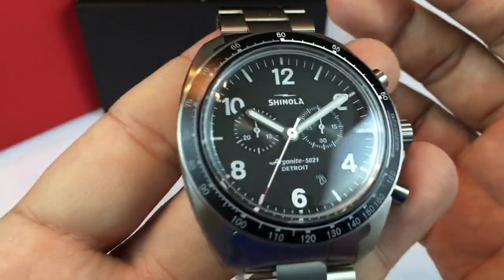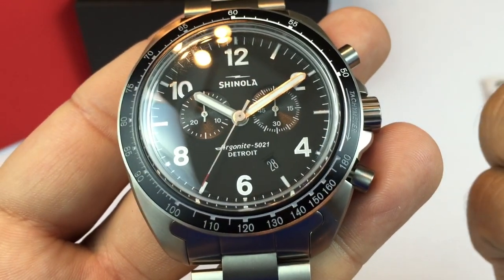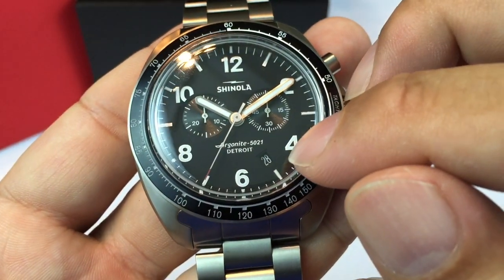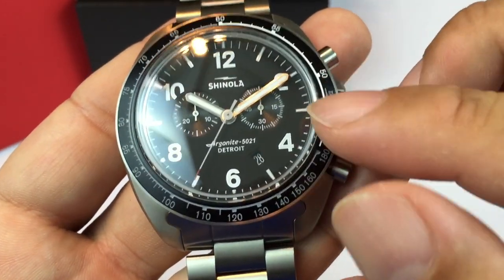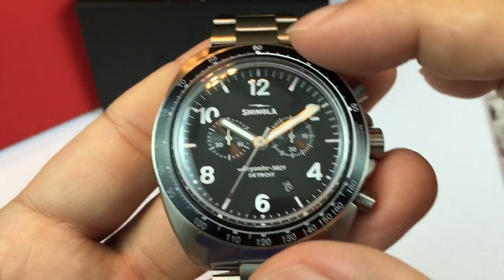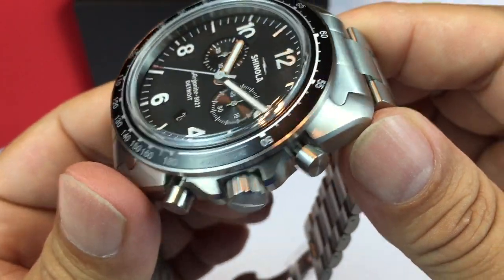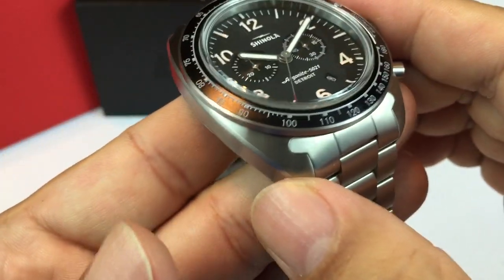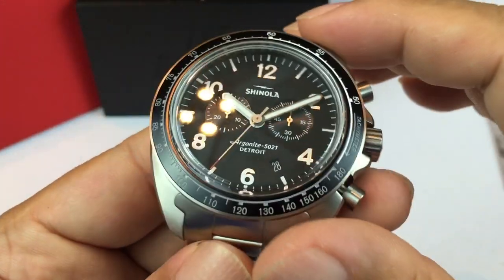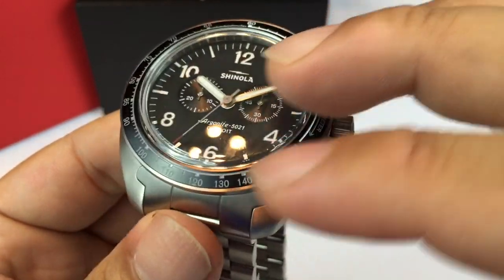You're buying a lot of watch when you start stepping up to titanium. You're buying the titanium, the difficulty in constructing and machining it. You're also buying the Argonite 5021 movement, which is a chronograph. And then you're also getting, which is a cool feature, this tachymeter feature right here on this outer bezel, which is really beautiful. I don't know exactly what the composition of the bezel is, but it has that ceramic type of black bezel insert. It's cool, and the tachymeter absolutely follows.